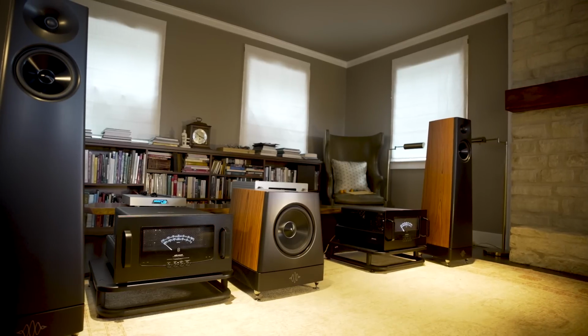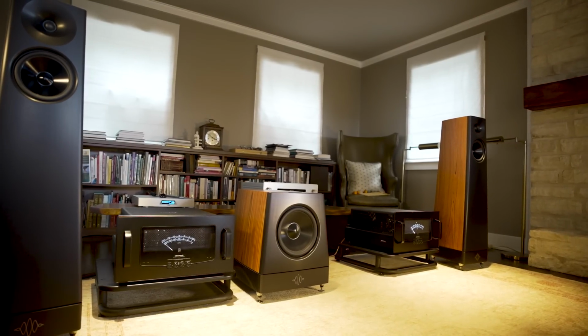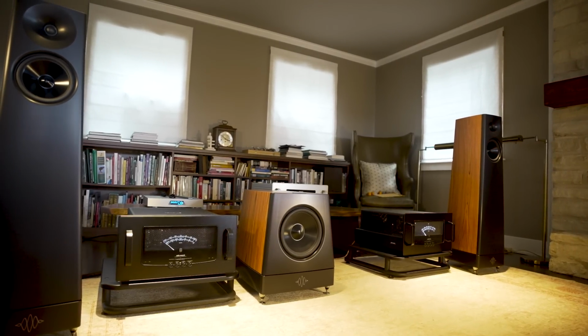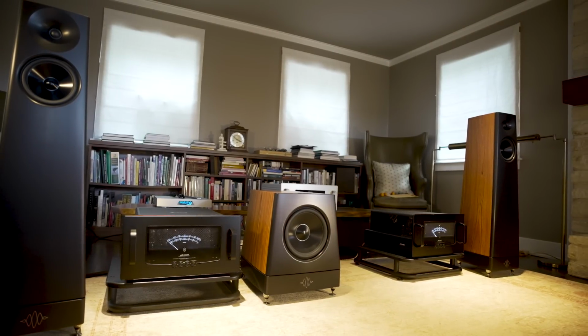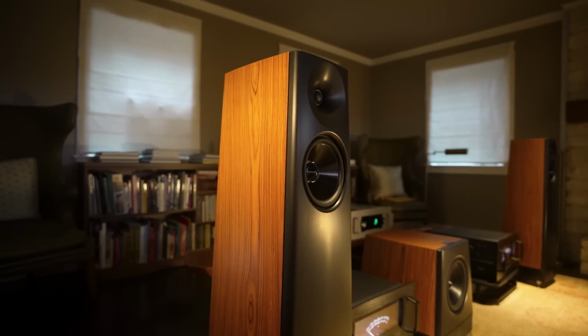Let's talk about the Talus for a second. The Talus weighs 95 pounds per speaker, stands about 40 inches tall and 10 inches wide, although the cabinet, as you can see, is rather deep.